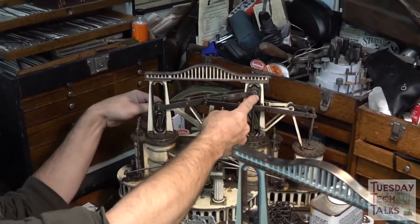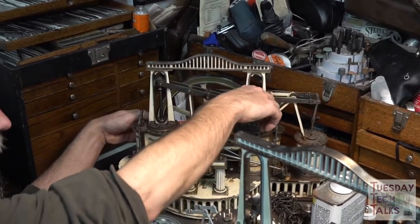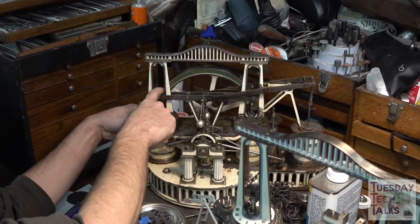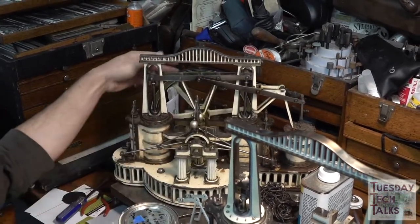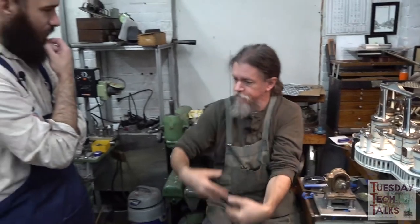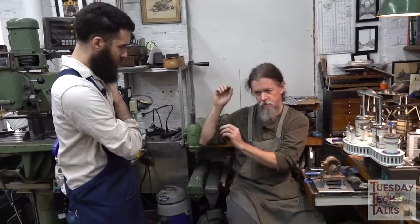So this is at top dead center, this is not. This is at bottom dead center, and this is not. So it was just a way, especially in a marine application, if you were navigating your ship next to a dock or something, you didn't want to be concerned with where your engine was stopped.